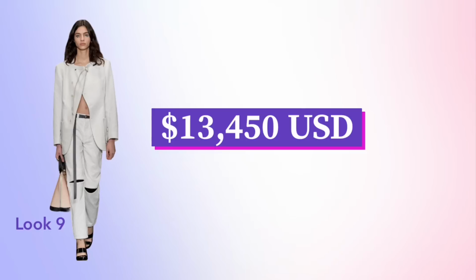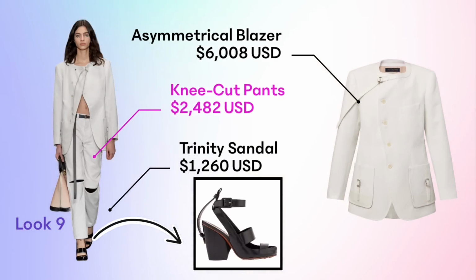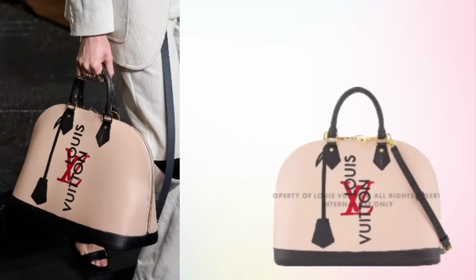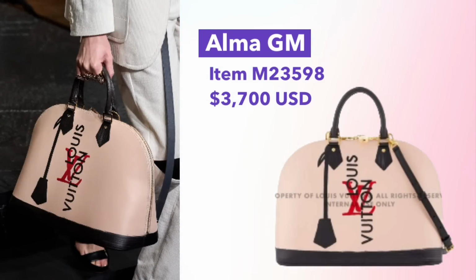Staying with the Alma for the next runway look, this is a total of $13,450 for this look. Most of that goes to the asymmetrical blazer, which I think is a really cool look, even though it's out of my price range. And this look was styled with the Alma GM. Again, if you like that GM size, it is massive. This is much more affordably priced at only $3,700.